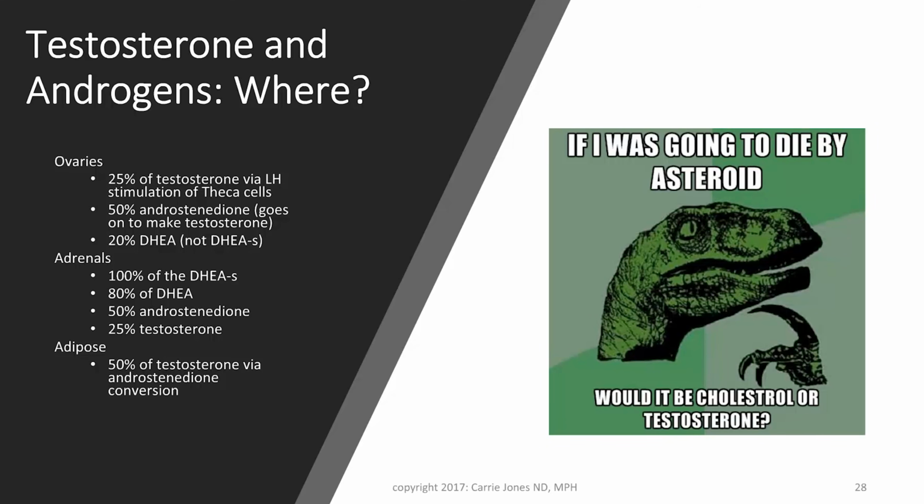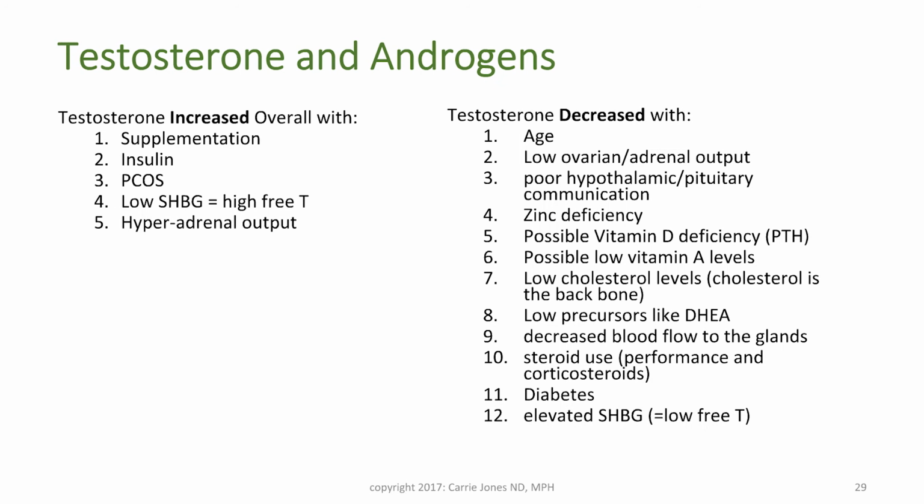The adipose tissue makes 50% of the testosterone through the conversion of androstenedione. So it's important to know your androgens are made in a few places: the ovaries, the adrenals, and your fat tissue. So testosterone is increased, of course, with supplementation. Now, if a woman's taking testosterone, it should go up.